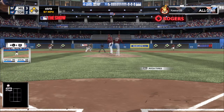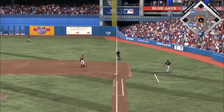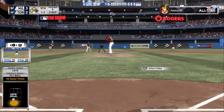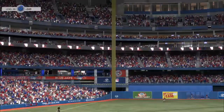Can't get him to chase. It's 1-2. That one missed, but if it's a strike, I don't know how you get the barrel of that pitch. You have to really be sitting on it to hit a fastball coming in that hard on the inside part of the plate. He'll try again. 1-2. Corrals it, and that ends the inning.